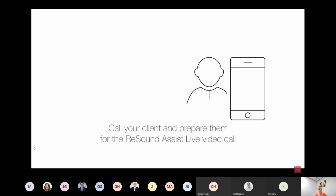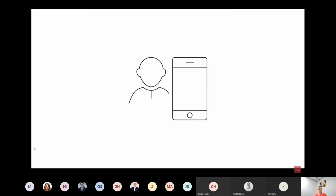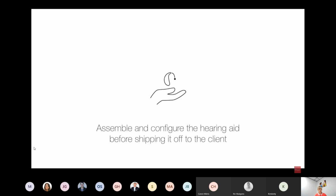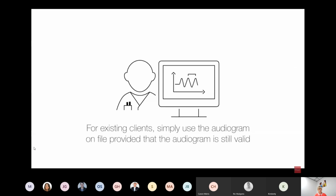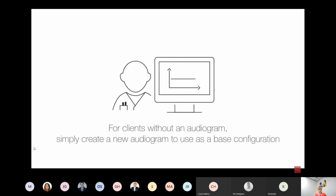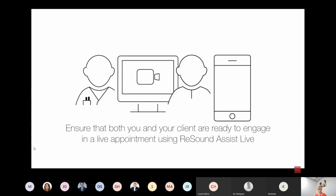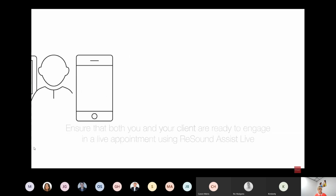First, call your client and prepare them for the ReSound Assist Live video call. Remember to obtain their consent for being fitted remotely before proceeding. Then assemble and configure the hearing aid before shipping it off to the client. For existing clients, simply use the audiogram on file, provided that the audiogram is still valid. For clients without an audiogram, simply create a new audiogram to use as a base configuration. Next, ensure that both you and your client are ready to engage in a live appointment using ReSound Assist Live.